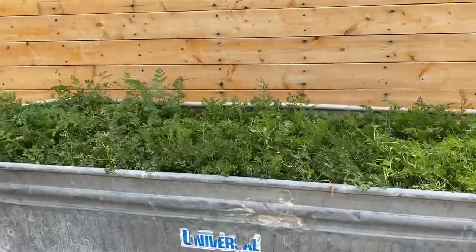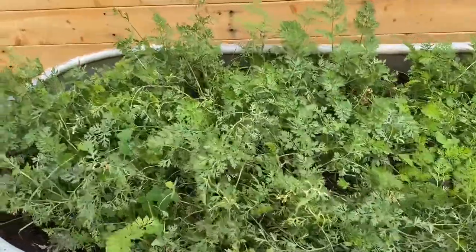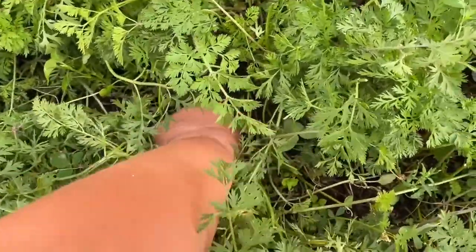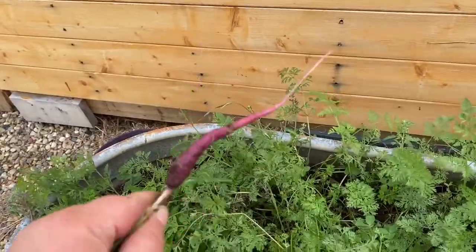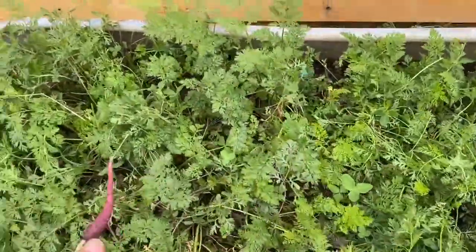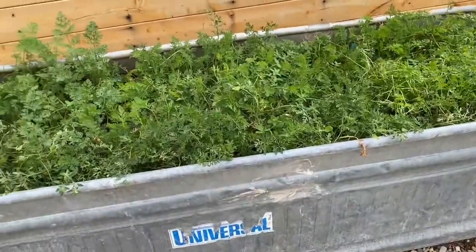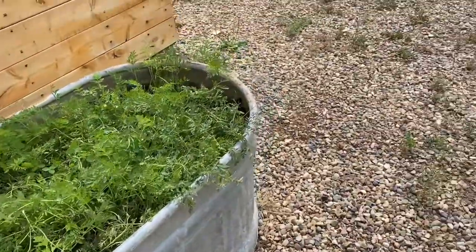In my previous videos about the hail that came through here, the carrots really took a beating. And actually, I just went through and thinned them, and they're looking okay. I just thinned them down so we can get some nice eating-sized ones for the fall for lunches. So they're doing okay. I did catch the chickens in here, so that didn't help matters, but I really like growing them in this trough. I just need the trough to be in a better location where they get more sun.